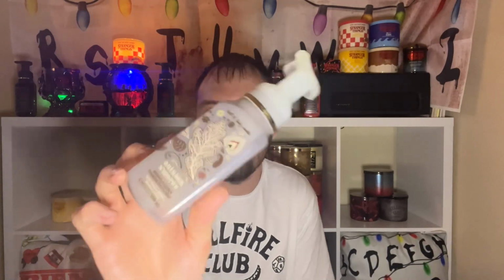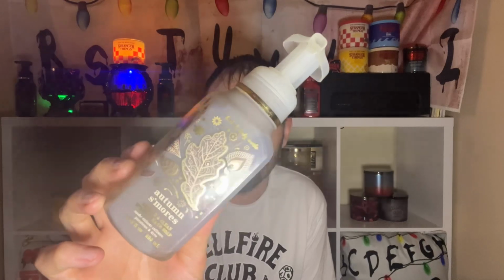So I think this is still available in store. And I think, so far, I would totally repurchase and recommend all of these products. I think fall is just such an amazing season for fragrances. All right, next up, we have Autumn S'mores. Love this one. I'm so mad that it is an online exclusive because I will not buy soaps online. I will not buy Wallflower refills anymore just because of the chance of it leaking out. I just don't want to take that chance.